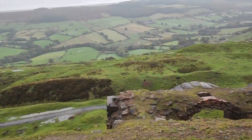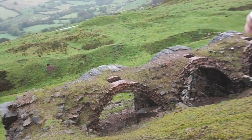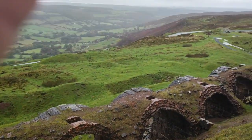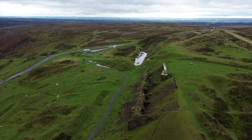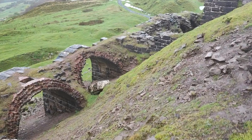So there we go, we're on the top of them. But as Phil was saying, these arches that you see now, it was built way up on top of that. Again, the wind is absolutely atrocious. It's mad to think this is pushing 200 years old. And it's just right there. Incredible, really.